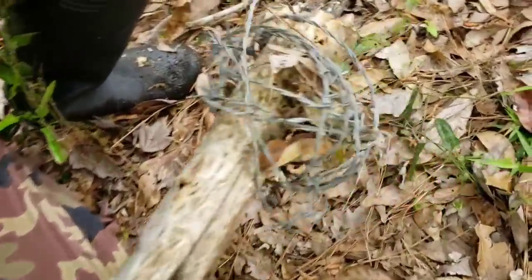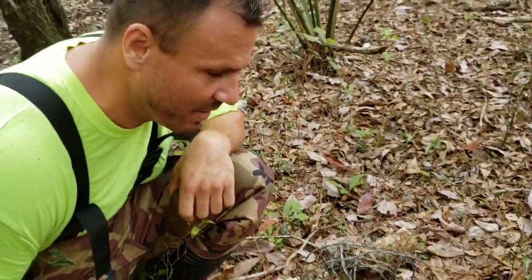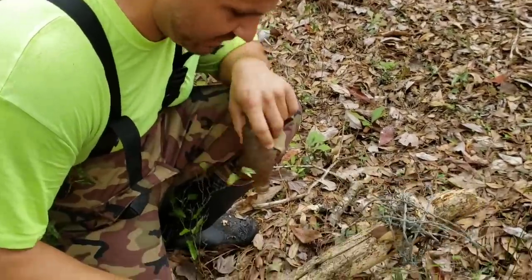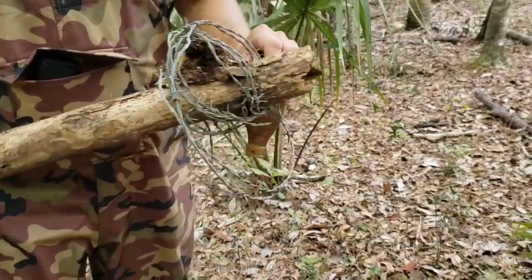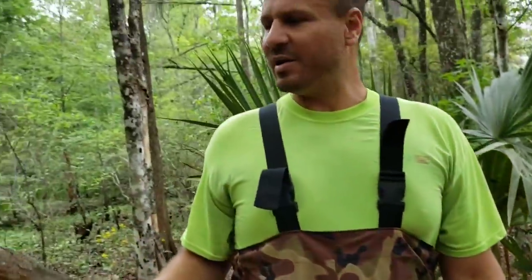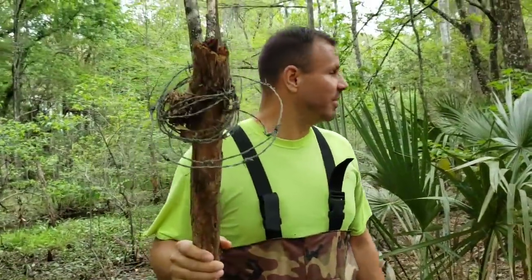What the heck is this thing? This thing looks like a weapon. Oh, definitely a weapon. This looks like a medieval weapon. Whether human, whether beast, swinging it, that would hurt. That would leave a mark. Just out here in the middle of the woods, no matter what you're swinging it at, barbed wire, it's gonna leave a mark. It's gonna hurt somebody or something bad, really bad.